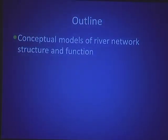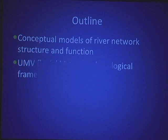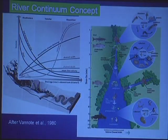So what I'm going to do is talk about three aspects of things here. First off, I'm going to talk a little bit about some conceptual models of river network structure and function, okay? I'm a geologist. I'm not an ecologist, but I'm going to try to bungle my way through a little bit of ecology here, okay? And I'm going to talk about the upper Mississippi Valley river history, and the geological situation in the upper Mississippi River Valley. And then I'm going to try to put these two things together and give you some insights into some things that we're just starting, especially with Chuck, to put this geologic information to some sort of river management application.